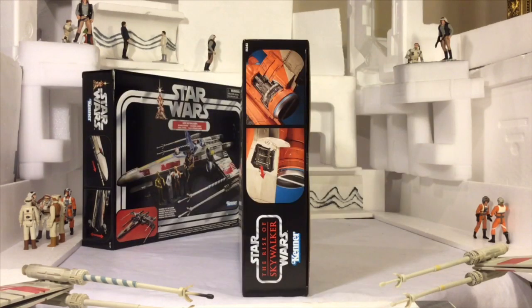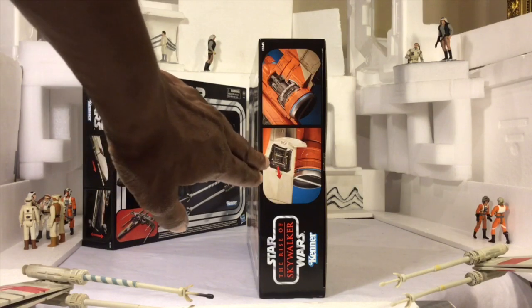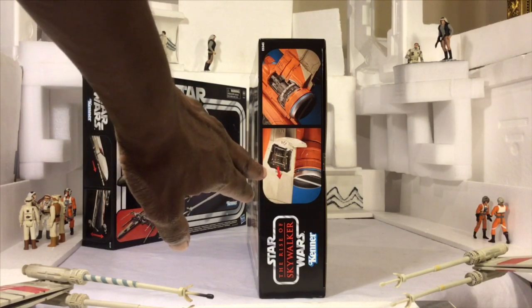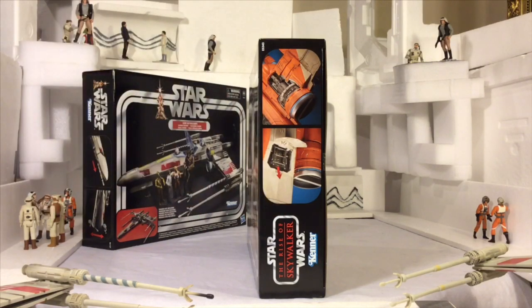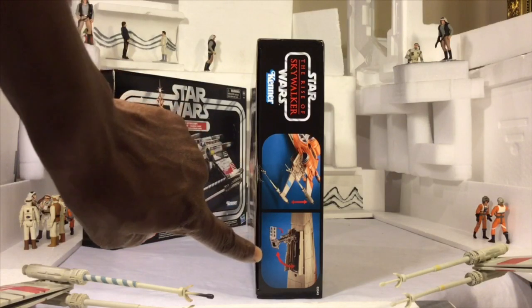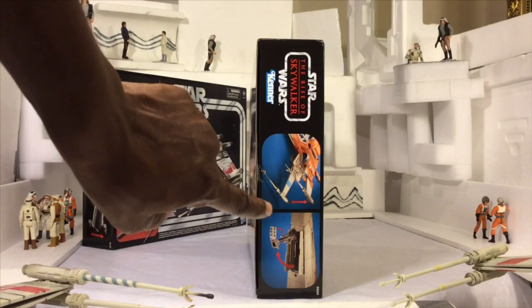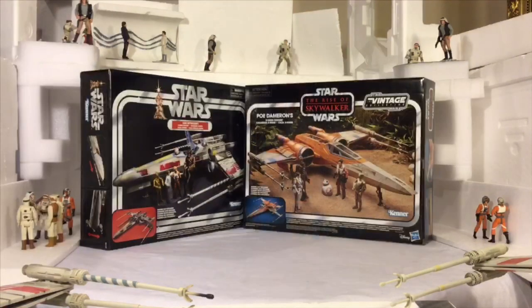On the other side of the box, we get a good look at the opening engine compartment on Poe's X-Wing. Very cool stuff. Another cool feature seems to be a hidden ladder underneath the vehicle as well, with an opening hatch. That's very cool. Can't wait to get a look at that. Really awesome stuff here. And then on the other side of the box, you have the opening landing gear as well as the X-Wing foils opening. Very cool. There they are, those are the boxes. What do you say we get these things open?